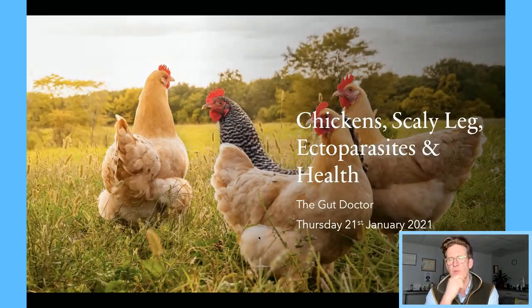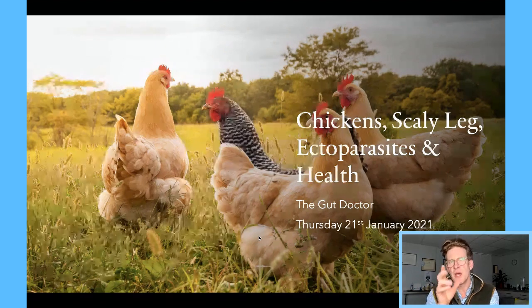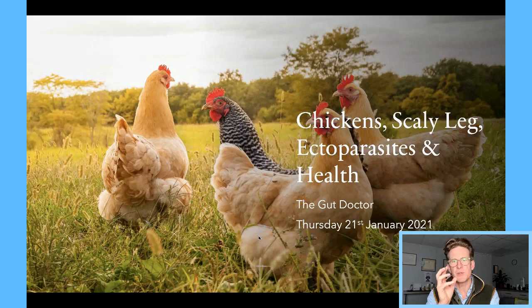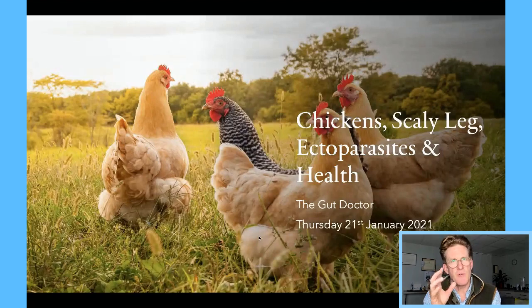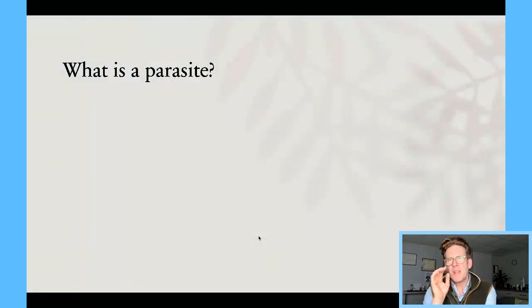You'll notice in this picture we've got pale birds and we've got dark birds, and we're going to be talking about that soon, because with many of the ectoparasites, you can't see them very easily on dark birds. So if you've got one or two light birds within your flock, then you can use them as sentinels. If one of your birds has got mites or fleas or some kind of infestation, then they all probably have them. And so if you've got a sentinel bird or two, that makes life a little bit easier to find these things.